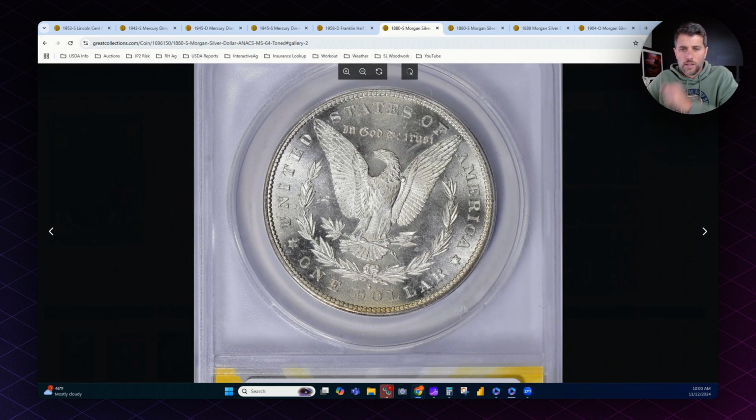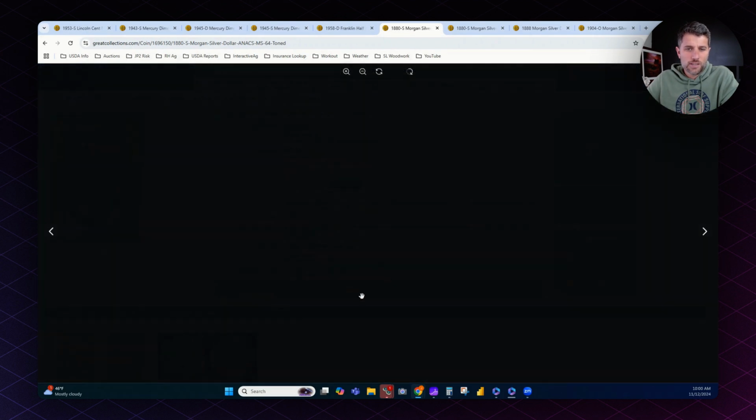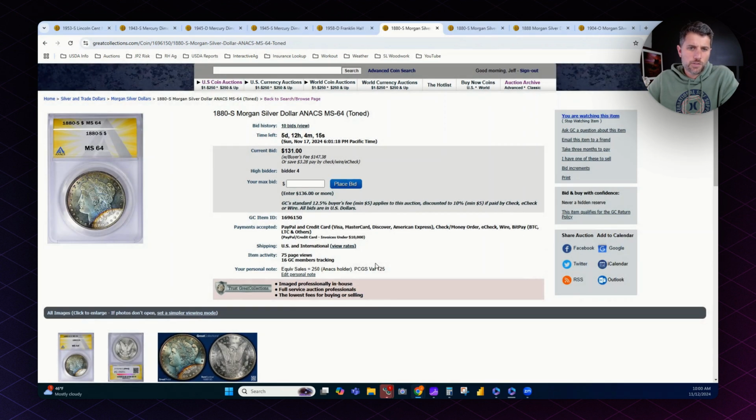And the reverse is, excuse me, a blast white, beautiful, almost a shade of contrast there in terms of proof-like. I know it's not, but it is an ANACS, so known to be very flashy. But I just thought this was a great coin for ANACS, all things considered, for any ANACS holders or people who think they can maybe get a good deal.